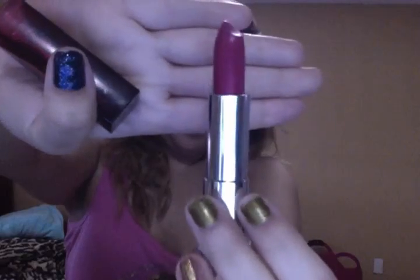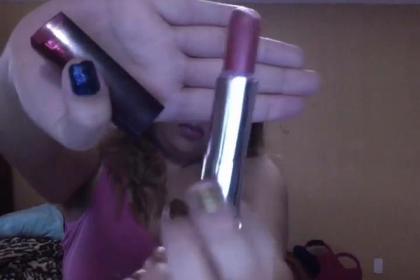This is Fifth Avenue Fuchsia. This is Pink Satin. This is also from CoverGirl. All the square ones are from CoverGirl. This is Temptation.